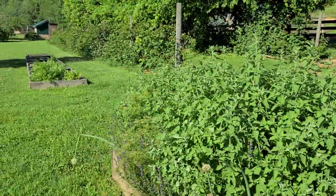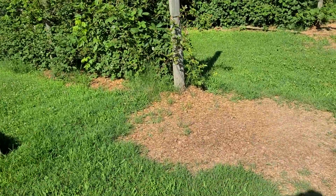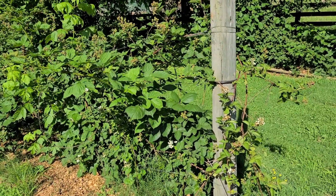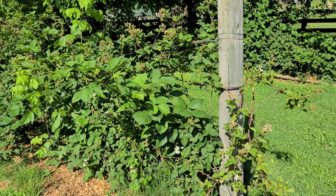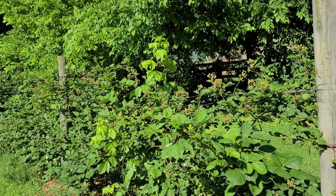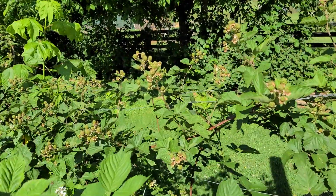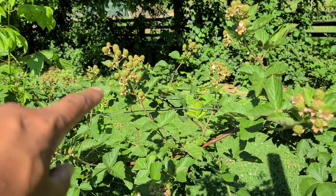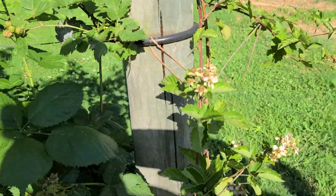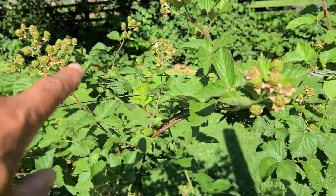Now, this is what's going to take place this year. As we go down here, I know that many of you know what this is. This is blackberries. We are in for it this year. And I mean in for it in a good way. You hear me? Look at all the clusters that are forming on these blackberries right here. Look at this. And then what's flowering right here. They start off flowering like this. They end up being these clusters right here.